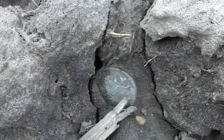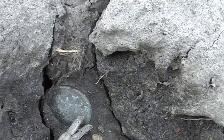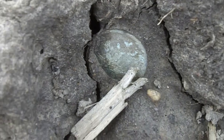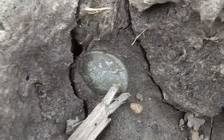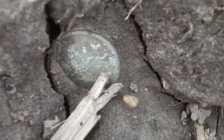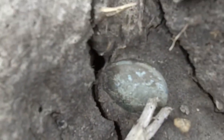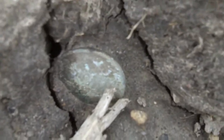Well, I swing along. I got a nice sound. And I saw this partially exposed here in the ground. I think it's a coin. I'm not 100% sure, but it sure looks like it. I called Diane over, and we'll take this out here and see what it is.